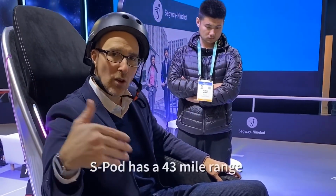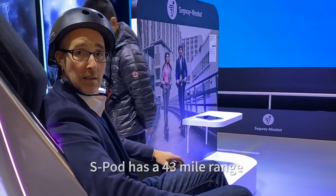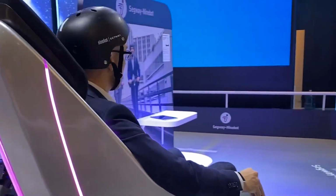This is where it's going, personal mobility. Where would I go? Parks, theme parks, airports. Maybe someday in the future, I'll go outside of that, but this is the future of mobility. All right, I'll see you guys at CES.